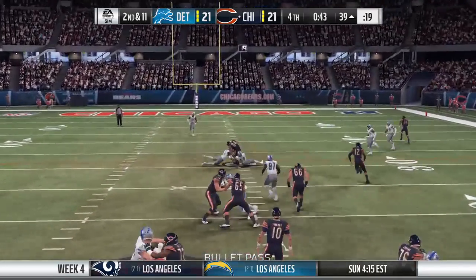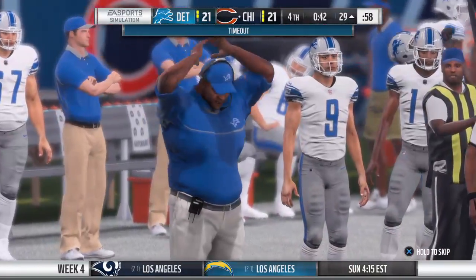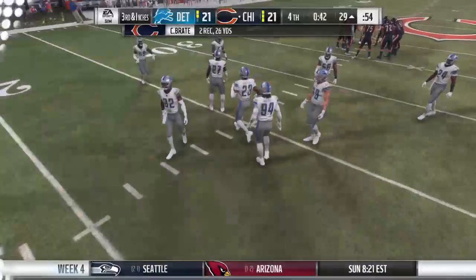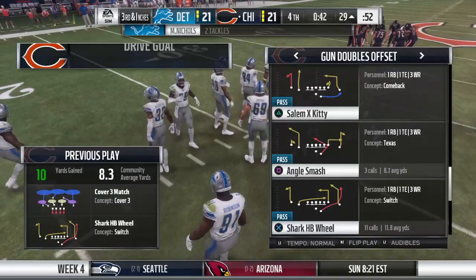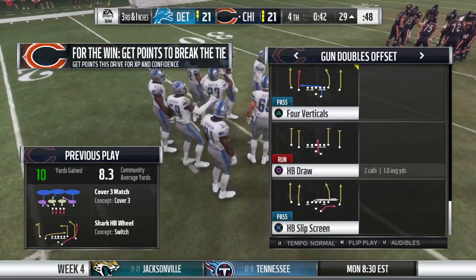Trubisky. And break, the tight end's got it. And he'll work it inside the 30 to the 29-yard line. And now the Lions are going to stop us momentarily as they call a timeout. It's just their first. They've got 2 more to use here in the final stages.